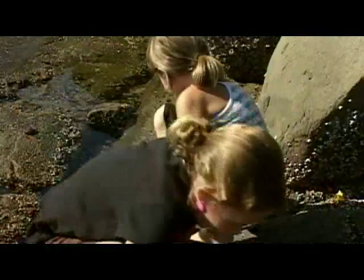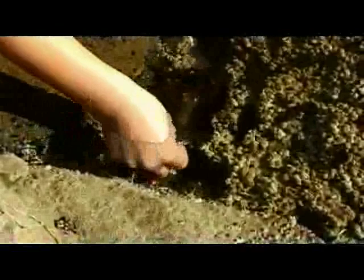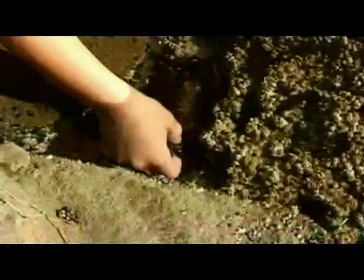That's how they eat? Yeah. There's one eating over there. Why don't we go check it out? Okay. Hey, Mia, this is how you eat. Dad, it's feeding. Wow. Yeah, look. That's awesome. That's really cool.